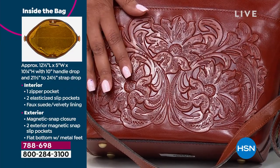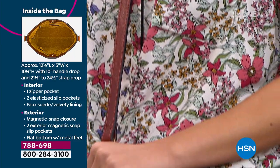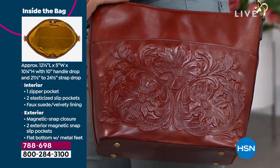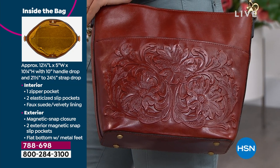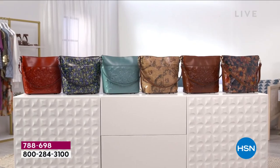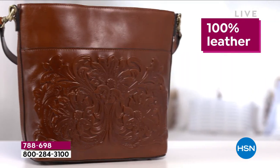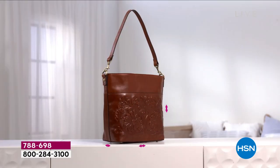It doesn't matter if it's gray where you are, if it's not sunny. You put this bag on, you see the beautiful petals and the highs and lows, and it looks like a $1,000 bag. It is so gorgeous, approximately 12 and a half inches long, 5 inches in the width, 10 and a half inches high. You have the one zipper pocket inside. You have pockets on the outside, and I'm sitting here still putting all of this stuff in here.